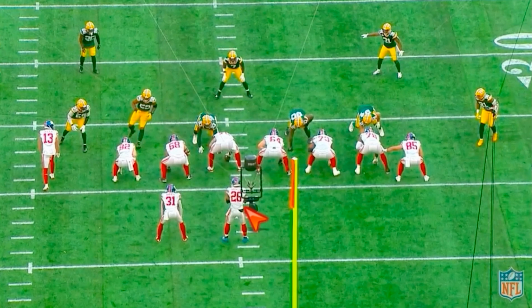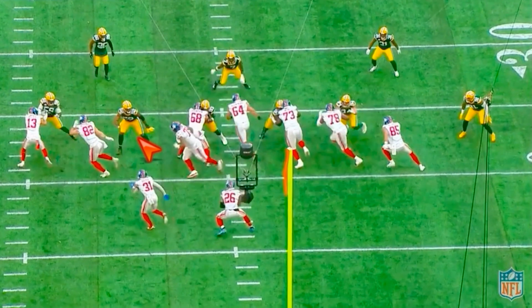So first, we're lined up in the Wildcat. You got Saquon Barkley and Matt Breida. You have an unbalanced line where Andrew Thomas, the left tackle, moves over on the outside. And you got 2 tight ends and then a wide receiver in David Sills. So the Giants have run a lot of read option out of this. Rashawn Gary's left unblocked to start.